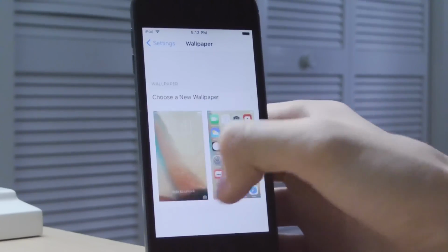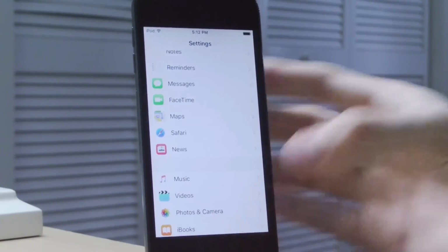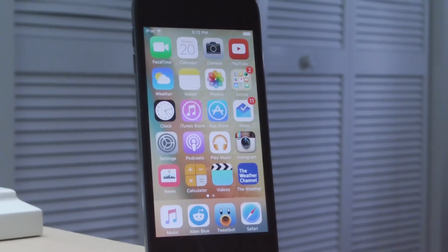But overall, no. I'm feeling a meh. I got 2 out of 10. That's slightly harsh, but it's just not a solid iOS update for older devices in particular.